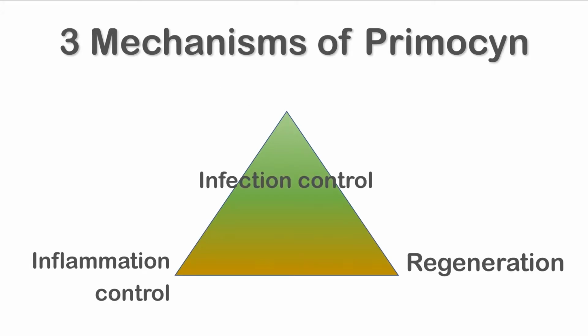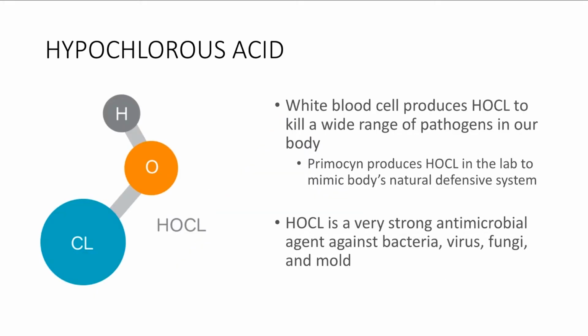Let's go over infection control. Primocyn controls infection through hypochlorous acid. When a body is exposed to an infection, a white type of blood cell called a neutrophil engulfs microorganism by phagocytosis. During phagocytosis, a substance called hypochlorous acid is released, killing the microorganism.